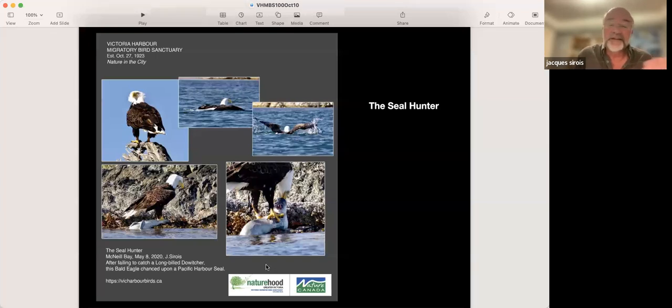And again, there are very few photographic records of bald eagles actively hunting Pacific harbor seals. This harbor seal was alive, I believe. It was not a dead seal. And this was a hungry bald eagle, it couldn't get a gull, had no fish available, so it went for a baby seal. An amazing story.